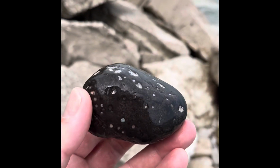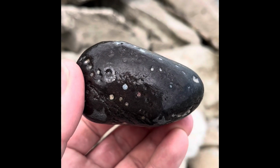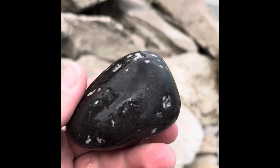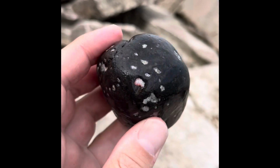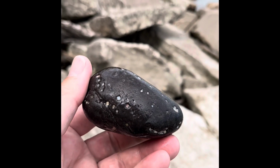And then, of course, another piece of galaxy stone. A lot of white in this one, some purple there, some red. So this one might actually be good to cut the long way and get some slabs out of. So I'm gonna keep that one. And we'll do a galaxy stone cutting video. So that's a good one. All right, let's keep going.